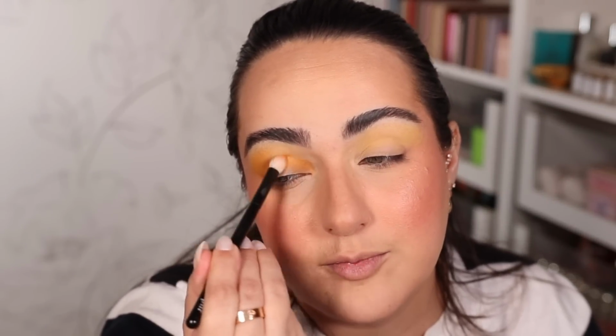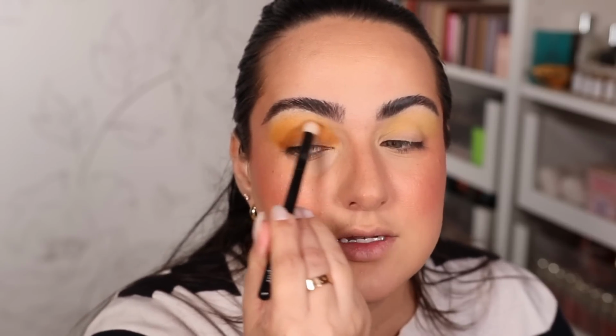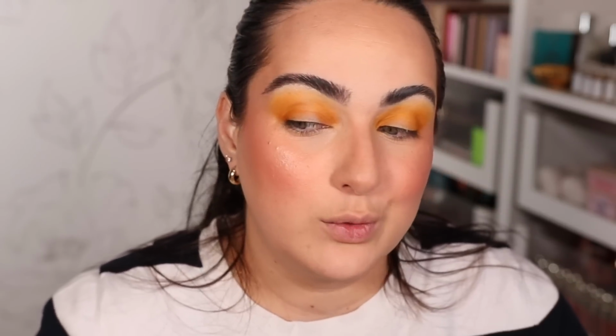And I think I want to also add it to the inner third of my eyelid. I think I want to do a halo eye, so adding it right here as well. So take a look right here at what that's looking like, and I think we gotta go red next.